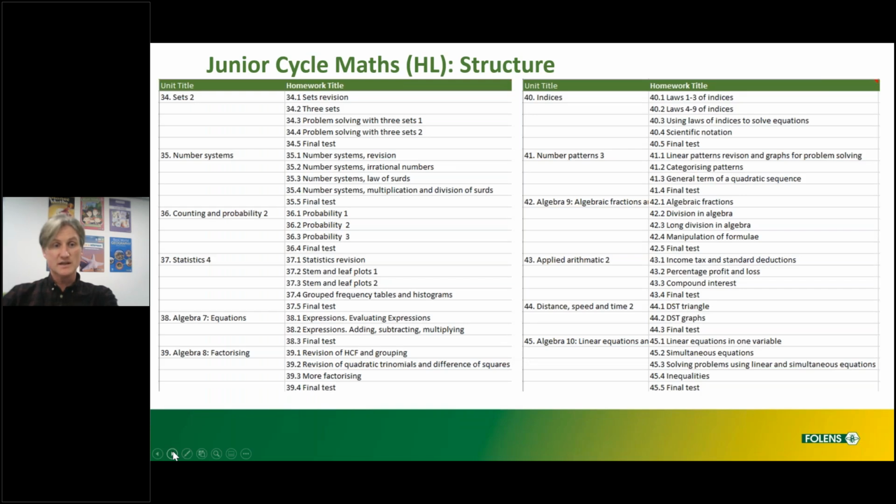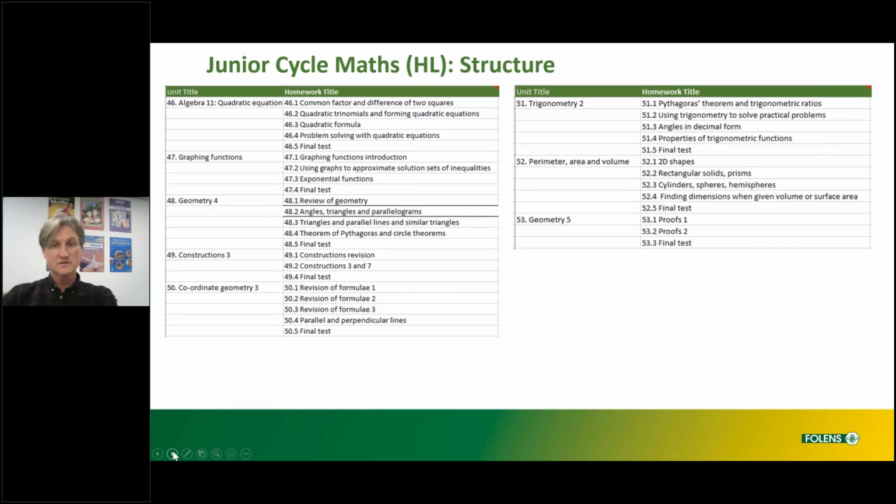Where then, as you can see, there's more advanced coverage of areas or topics like sets, probability, statistics, number patterns, constructions, and geometry. And as you can see, under any of those chapters, there's a very similar breakdown of topics within each. There's usually 4 homework assignments, and then your 5th piece of the unit is your final test.